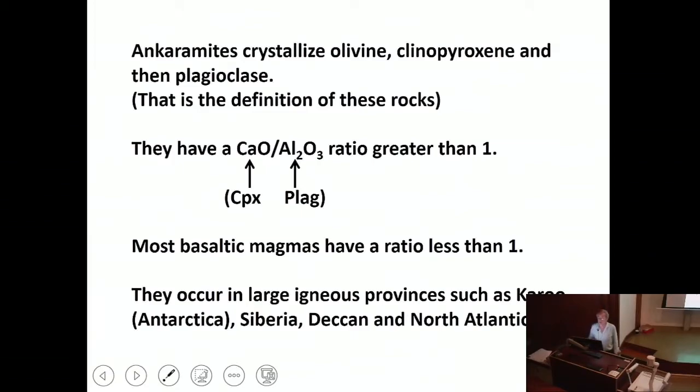Well, if one looks at one's petrography textbooks, one finds that ankaramites are defined by the crystallization order of olivine, clinopyroxene, and then plagioclase. A lot of basaltic rocks, if you look carefully at their petrography, ought to be defined as ankaramites, but people tend to ignore it and just call them all basalts. Now, what's special about that composition to produce that crystallization order? If we look at the calcium to aluminium ratio.